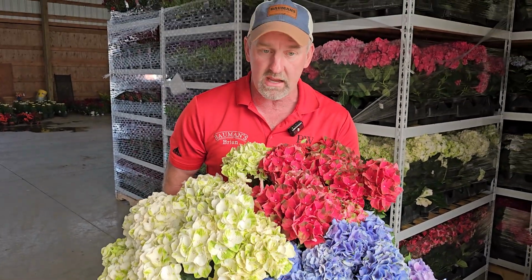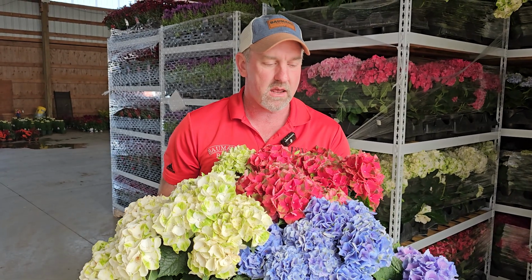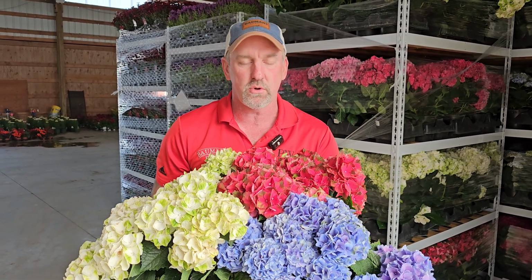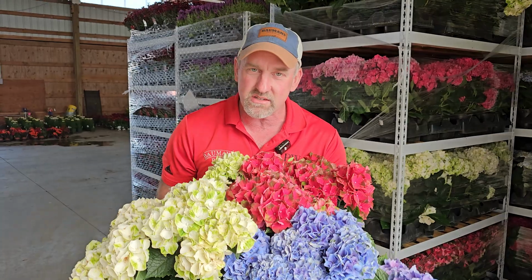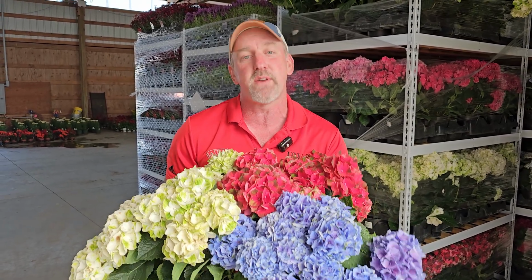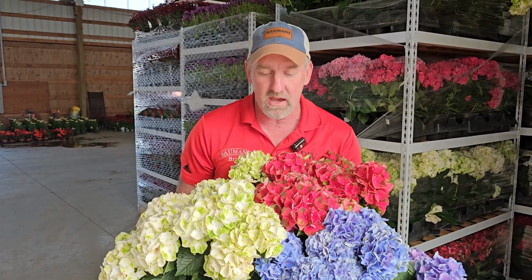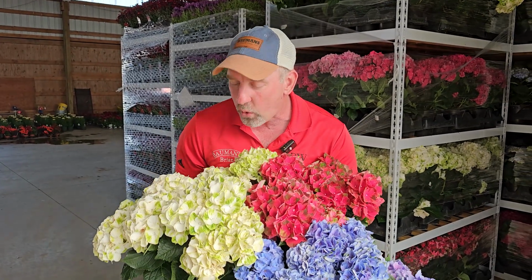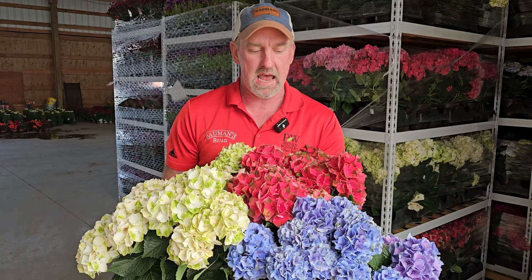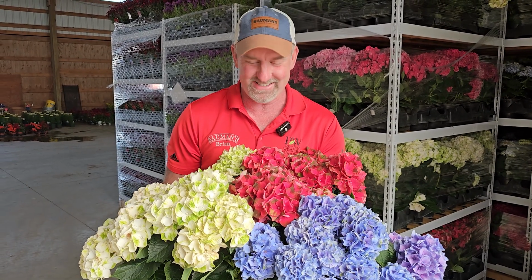These are all hardy. I was looking at trying to find starts that I could use, and Qualtree was trying to create this program where they created starts for hydrangeas, and then I could buy the starts and finish them off at the farm. They decided that program wasn't right for them, and they had these gorgeous hydrangeas, and I said, can I take them? So we took them and a whole bunch of other things.